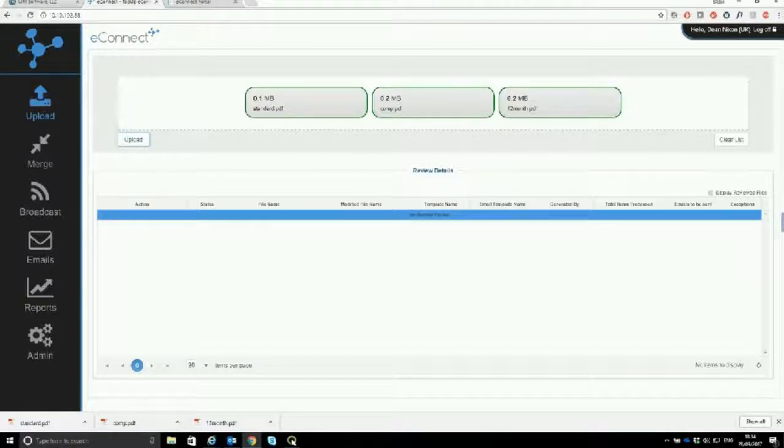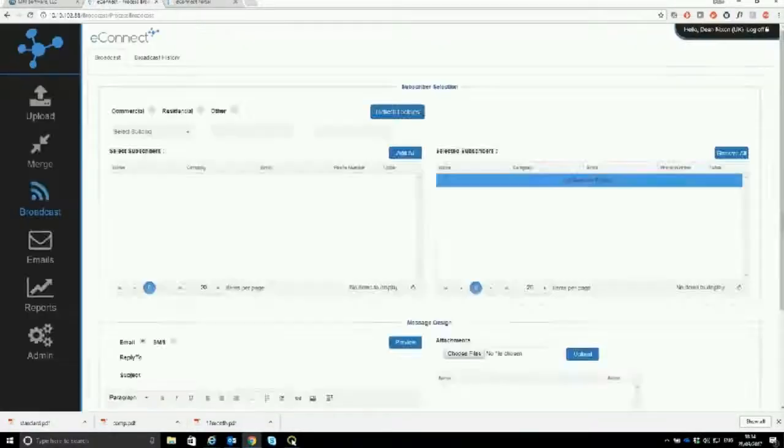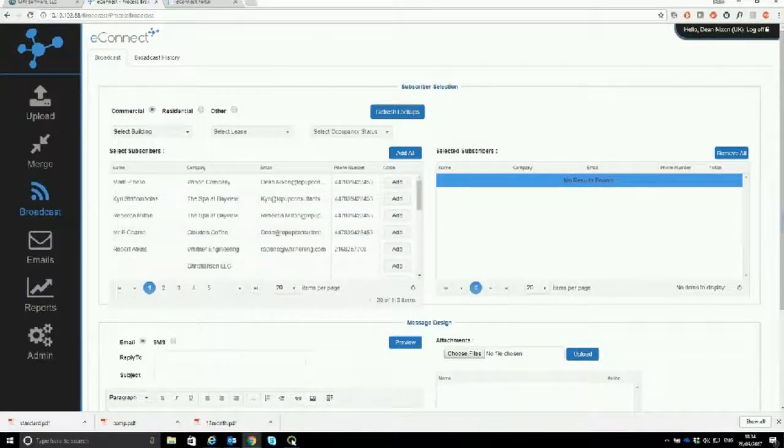So we have the ability within eConnect to send messages out that don't come from MRI, that you want to generate yourself. And you'll see here we have a criteria at the top, which is broken into 3 separate sections. We have commercial, residential, and other. Basically, this can pull information directly again from MRI or other sources if you have them. And this is designed so that you can send messages out to tenants or to whoever you want to.